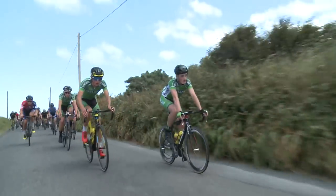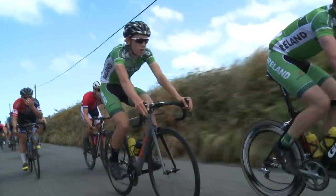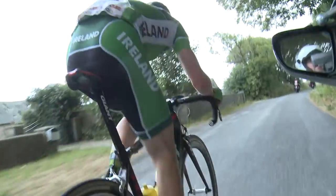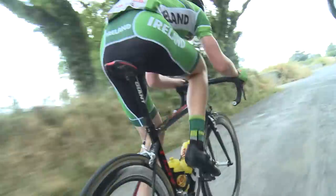A lot of the Irish riders off the front. And is this a big move from the Irish team? Kian May is there. Conor Gallagher, Kerr Doyle as well. He's missing his number three at the moment. But the riders right at the head of affairs here. Is this a decision by the Irish team to try and get riders off the bunch?